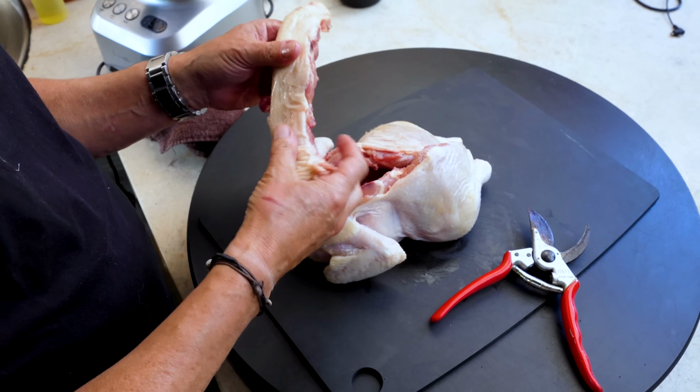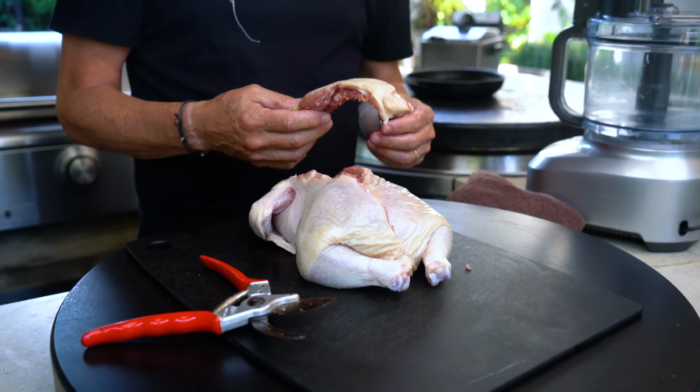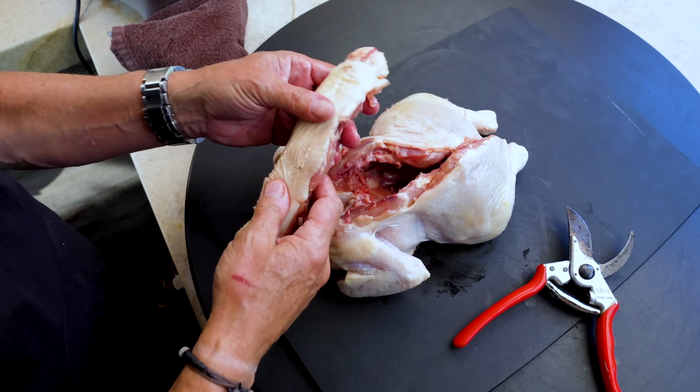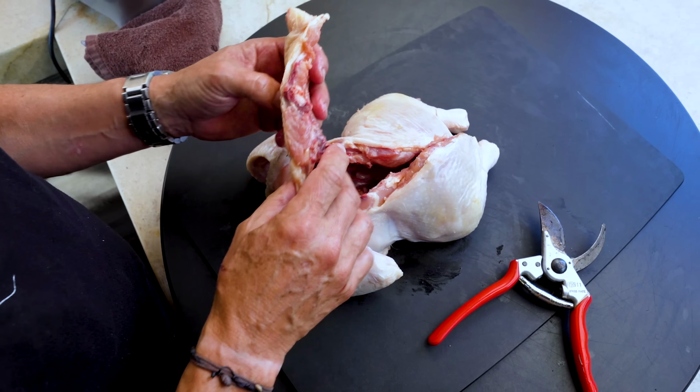Chance, we throw this out, right? No. Good man. What do we do with it? We use it for something that I don't know. Absolutely. Chicken broth, stock, anything. Don't throw this away. Put it in the freezer.